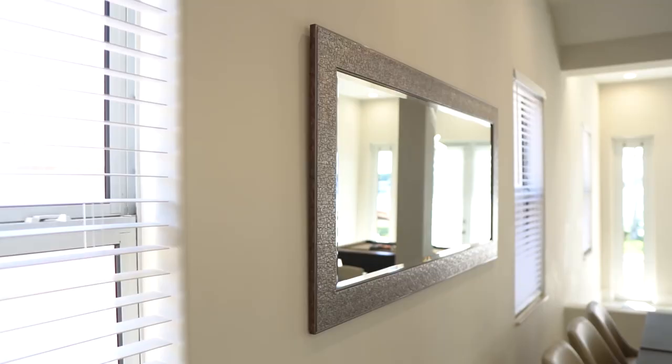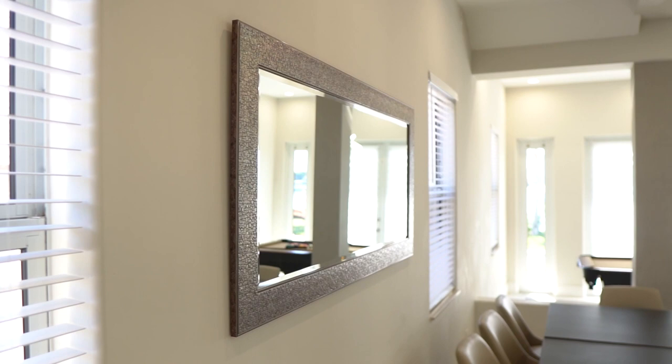So here we are on the other side of that dining room table, and you'll see right here on my left is this gorgeous landscape mirror that I think just really frames that dining room and just kind of opens up the space a little bit more because this room doesn't have enough windows in it.